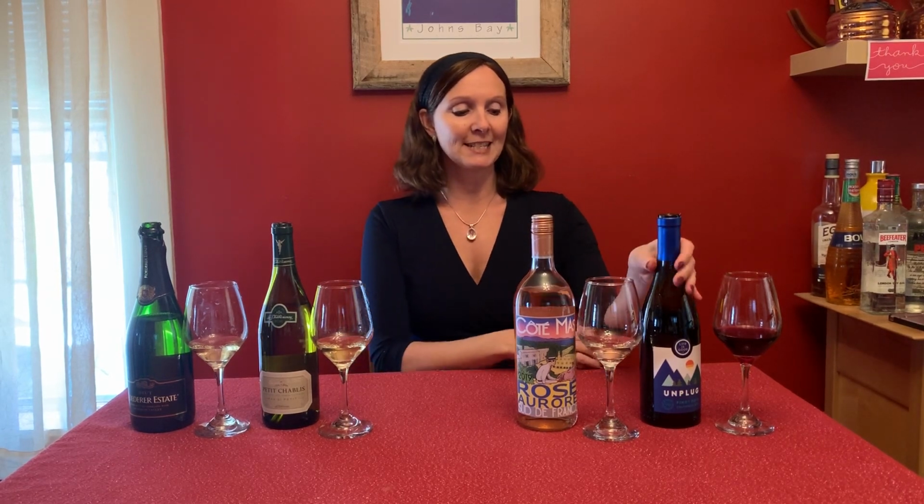And then over to my red pick for the day. This is a collaboration Pinot Noir. This is the Life is Good. Life is Good, you'll probably know from their t-shirts. Overall, it's a very positive message, and they donate 10% of their net profits to children in need. So it's wine for a cause. The overall sentiment is fantastic.